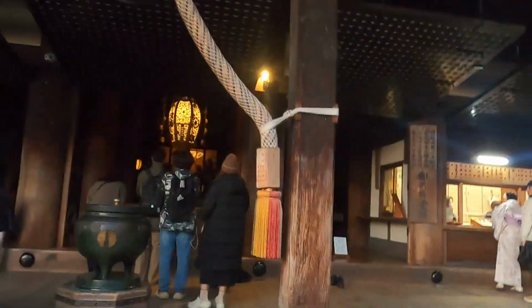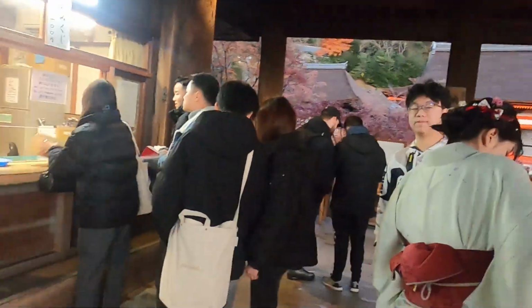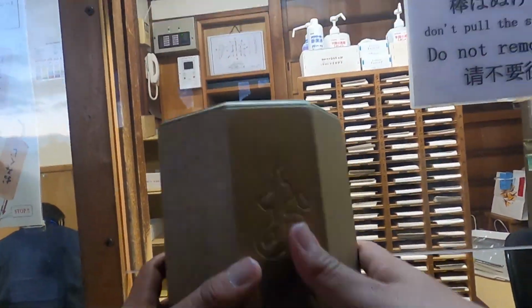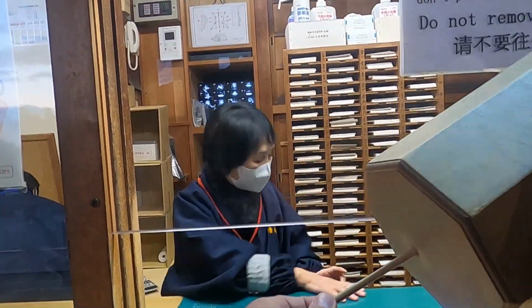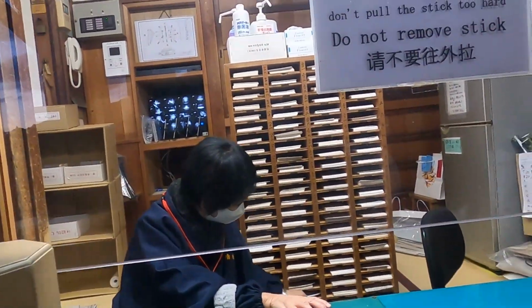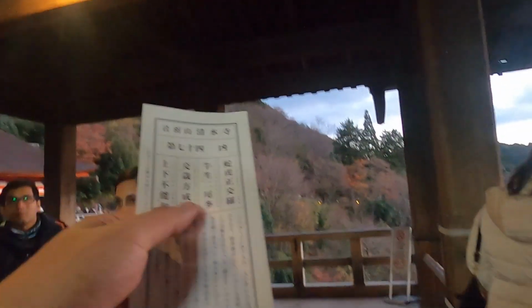At the main hall, you can get various talismans, incense, emas, and omikuji or paper fortunes. The main hall was built on a steep cliff using a traditional Japanese method of construction. The assembled pillars and rails work like scaffolding and support the structure so firmly that it is highly earthquake resistant even on its steep slope.